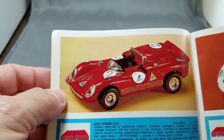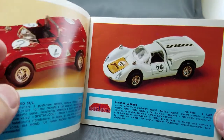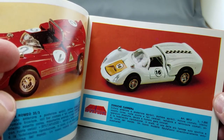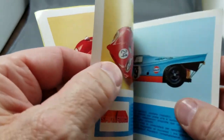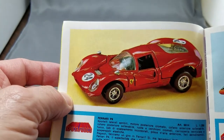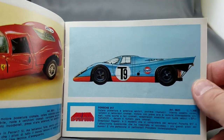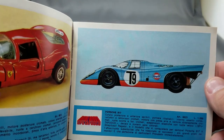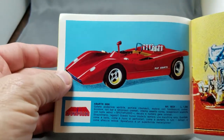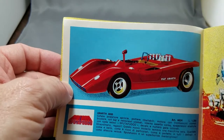Here's the Alfa Romeo, another one of the more common models. Actually, this one's pretty common too, the Porsche Carrera. And it comes in, I think, three colors: white with gold, gold with white, and I think all gold. But they do come apart, so you could switch those around potentially. Here's the Ferrari P4. That's a neat one. Here's the Porsche 917, just in an artistic drawing. Quite nice. I think I'm going to have to scan that and blow it up. That's pretty cool. And here's the Abarth. It's very similar to some of the other common ones, but it's way cooler. That is a way cool one.